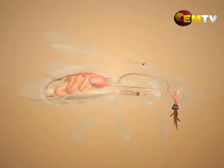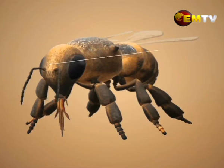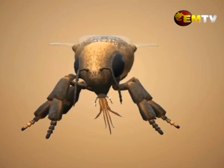A complex design, the honeybee has two compound eyes made of 6,900 lenses, covered with sensory hairs for detecting wind speed, with three simple eyes called ocelli, which are sensitive to light signals for orientation. A long tongue, or proboscis, which she uses to lap out nectar from deep inside the flowers, and mouthparts, or mandibles, for eating, feeding young, and manipulating wax.